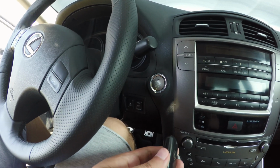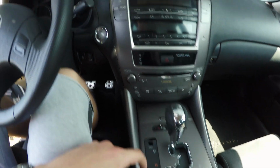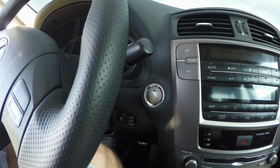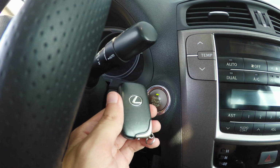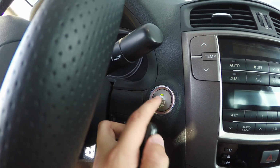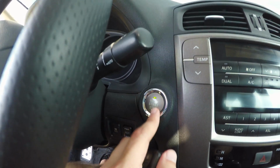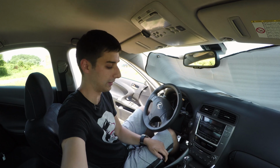Like usual, you have to put the gear lever in park, and as usual you press the brake until the green light shows. Put the Lexus logo on the button, and I think it's gonna indicate you, and then you can start the engine. I don't know it in great detail, but yeah, Lexus really thought of everything. Every situation that can go wrong, there's a solution for that.